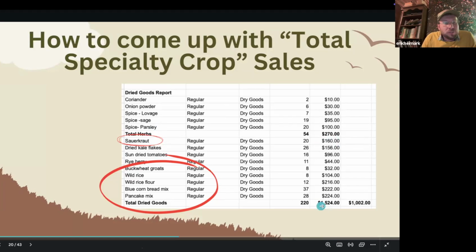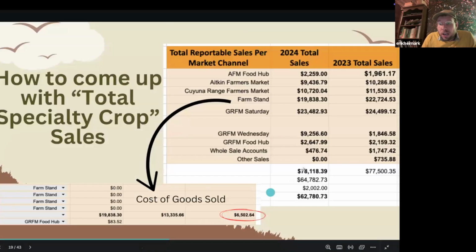So out of that, $1,500 of sales of other things at the farmers market, I can only claim about $1,000 of that. So that's what's going to go here, not my total sales from the whole year. It's going to be everything minus everything that's not a specialty crop. So that number is going to be a lot less.